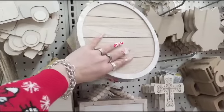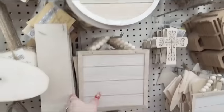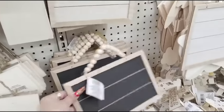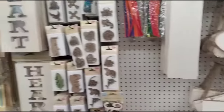All right, arts and crafts. This is nice. I like this with the beads. Definitely looks high-end. You have the shiplap. You also have it in the square with the beads, and then you also have it in the black background as well. So, all right.